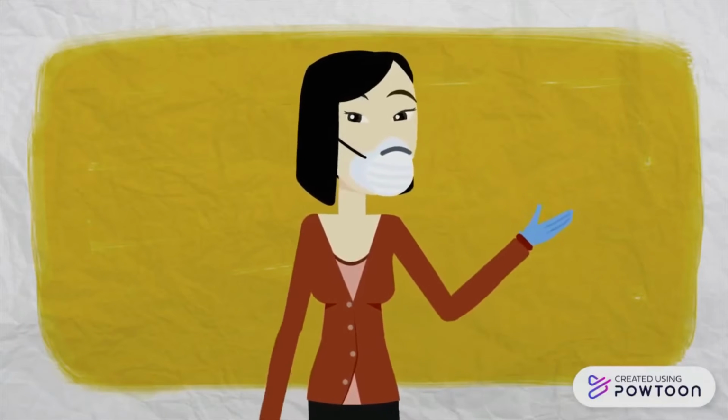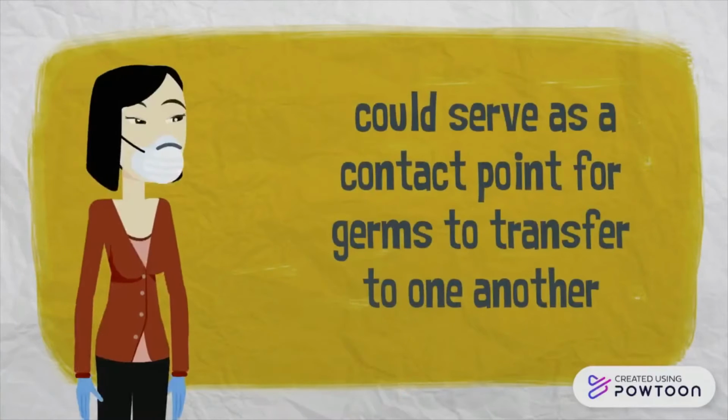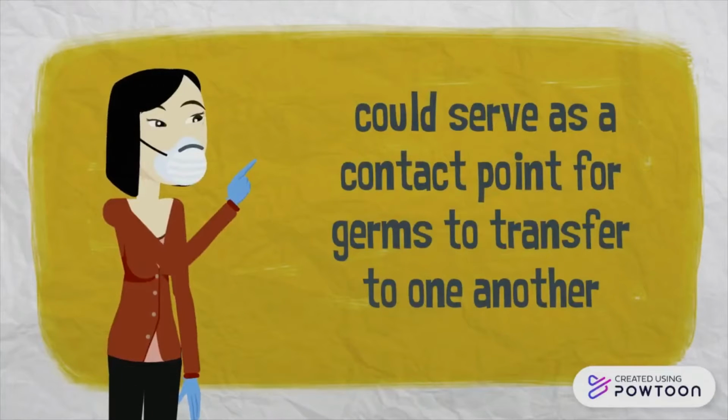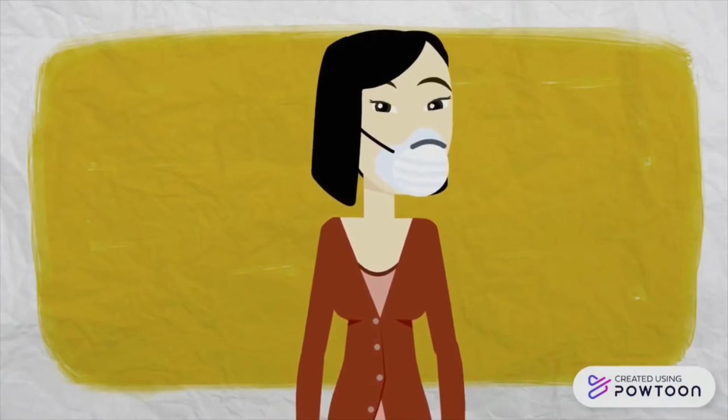There were four problems that we identified with manual tissue dispensers. First, the foremost problem we found with our old tissue dispensing method was that it could serve as a contact point for germs to transfer to one another. Given the risk of contamination for the coronavirus is very high, we must do everything we can to reduce contact and interactions, whether it may be from people or materials.